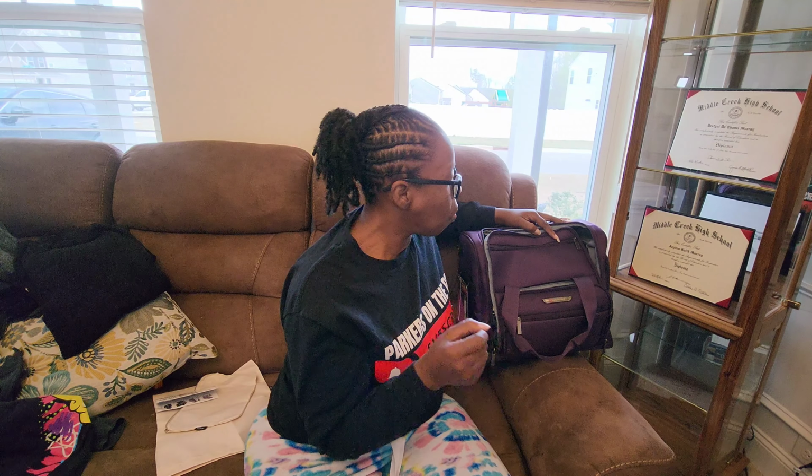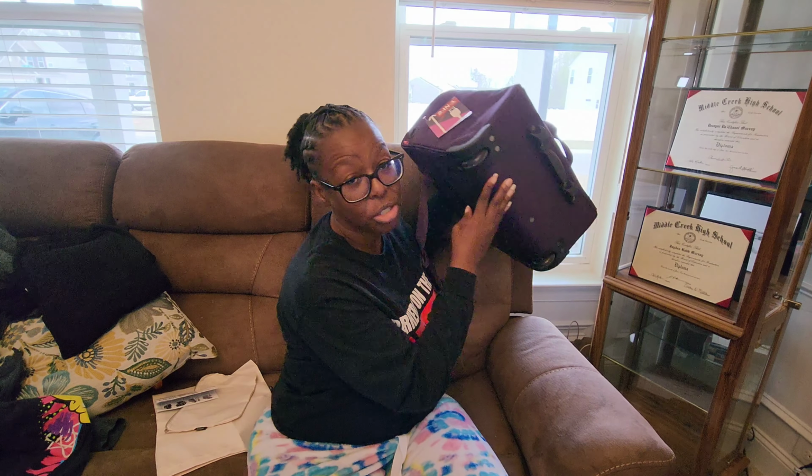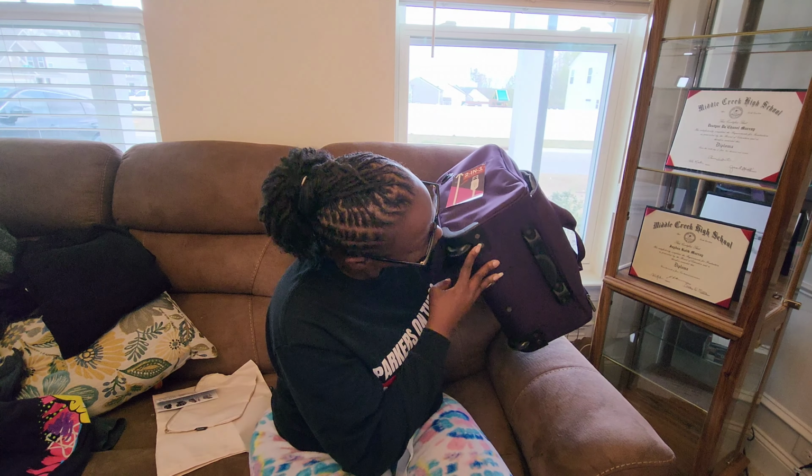So I wanted to find something, because we fly Frontier a lot, that would be considered a carry-on, or possibly fit in the category of a personal item. Now, I don't think this necessarily will fit as a personal item, because it does have 2 wheels on the bottom, okay?